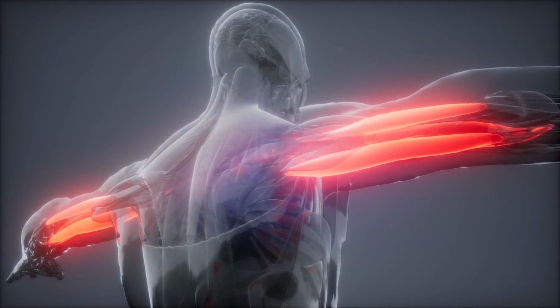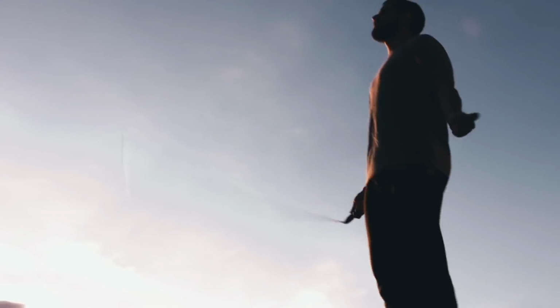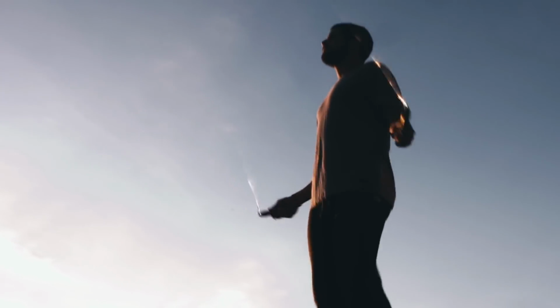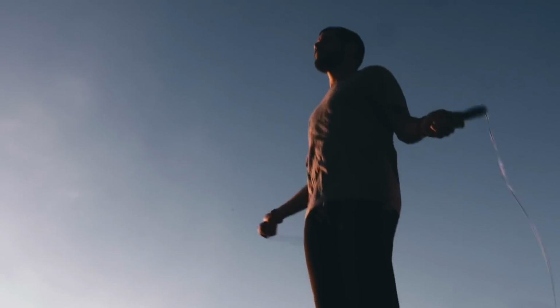So please try to make sure that you're not gaining too much weight, and if you are gaining weight, make sure that you're trying to gain as much muscle as possible as opposed to body fat. And with that, we can segue into exercise. Lack of exercise or lack of activity can actually cause insulin resistance.